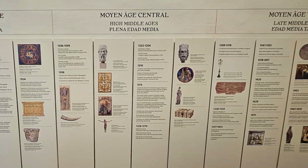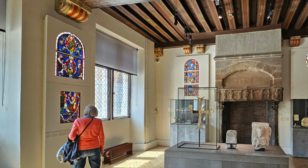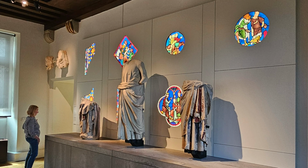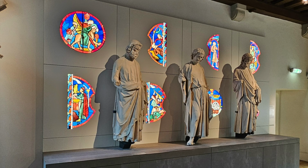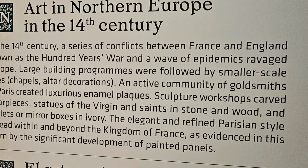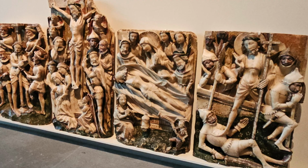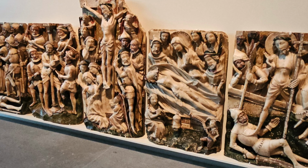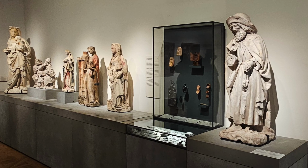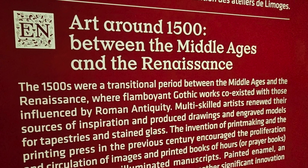Again, you get a timeline with the museum, and this is all pre-Renaissance. It's sort of evolutionary in nature. The stained glass develops over time, and as it does, more colors are available. They develop more techniques and colors as time goes on. Green was one of the last colors that was developed. Carvings, a lot of craftsmanship were evolving at this time.